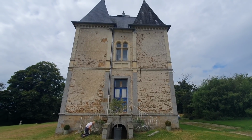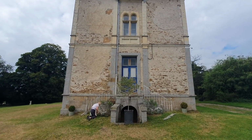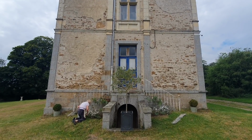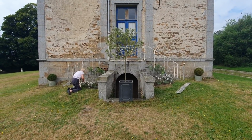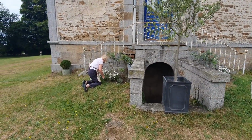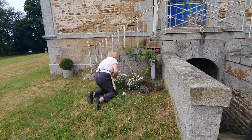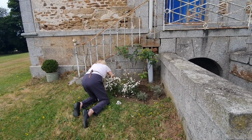Here at the side of the chateau, you can see the blue doors into the kitchen. We don't actually use this entrance anymore, and the doors are rotten and need replacing. But I've got a couple of flower beds. I bought the roses from England, and now that my mother's here, she's busy weeding away. She's already done one bed for me on the other side.